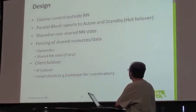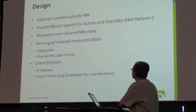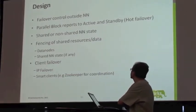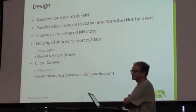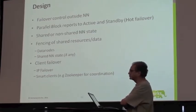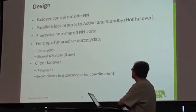We will be sending parallel block reports to active and standby. We actually support both shared and non-shared name node state. For example, the backup name node is non-shared state, or we could use a shared storage system. And I can explain to you some of the options that are available over there.